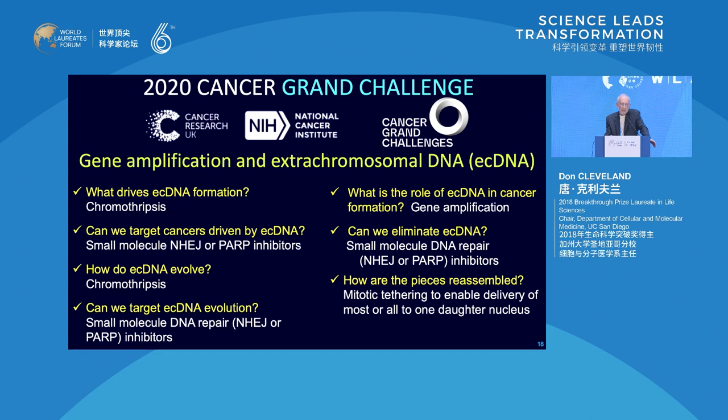Yes, of course, with the inhibitors of non-homologous end joining or PARP. What's the role of ecDNA in cancer formation? Oh, gene amplification. Can we eliminate ecDNA? Yes. Well, yes and no. We can reduce it by these inhibitors of DNA repair. And how are the pieces reassembled? Through mitotic tethering with an apparatus that requires at least three components to enable delivery of most or all of the pieces to one daughter nucleus.